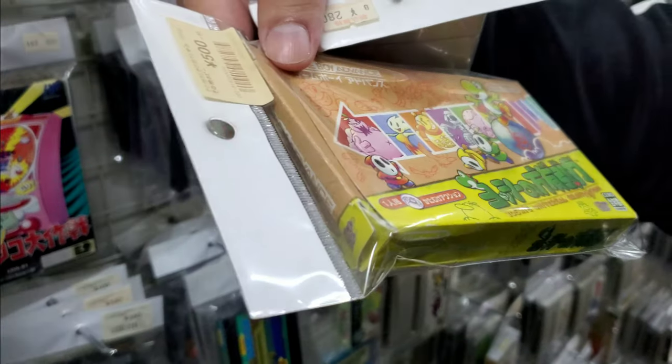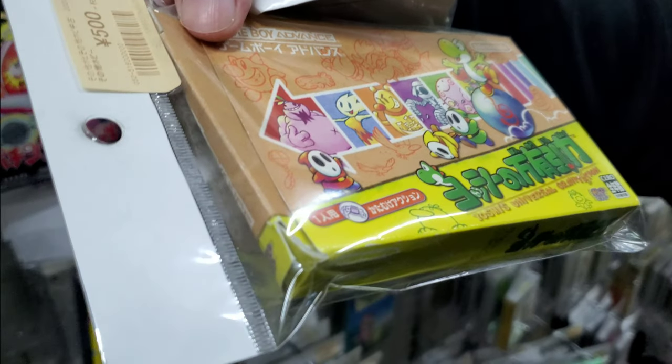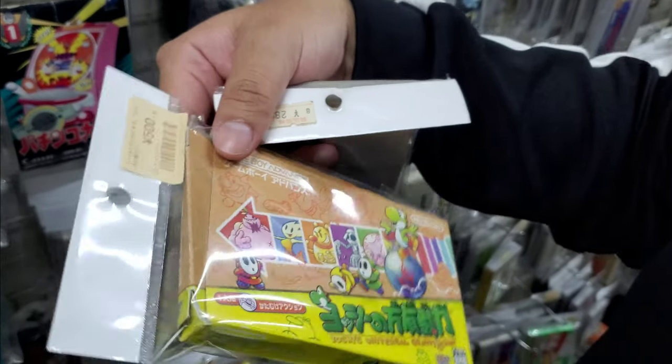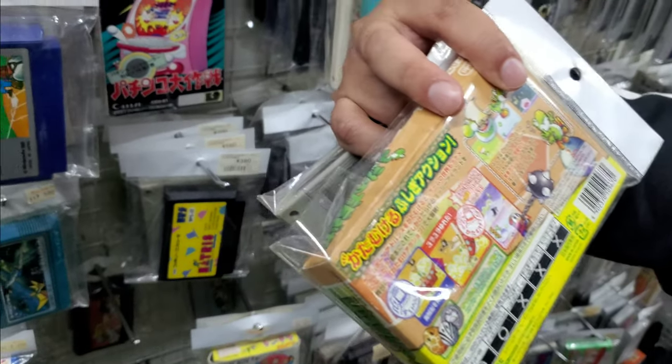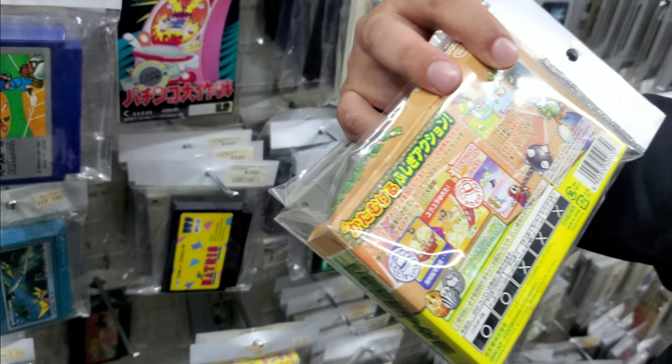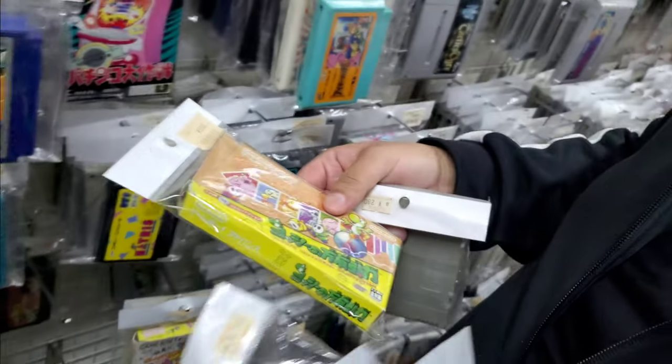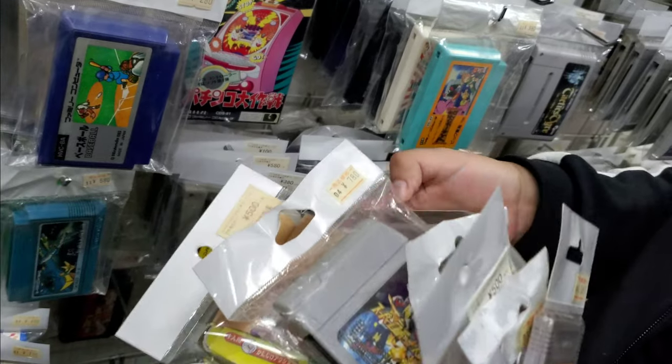It says Yoshi no Banyu Inryoku. Yoshi's Universal Gravitation. That's 500 yen. Grab it. Oh, it's like a gyro game. That's cool. That's cool. For a GBA. Do you know this game? No, I've never seen it.